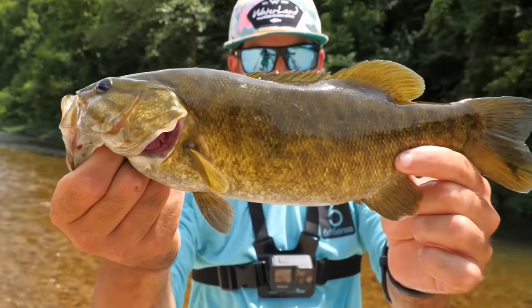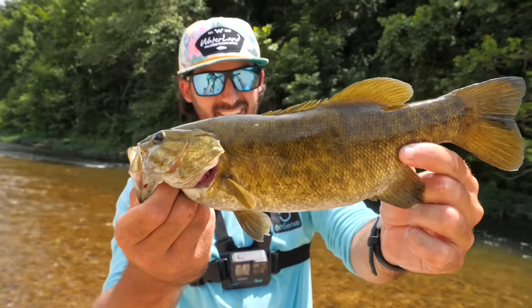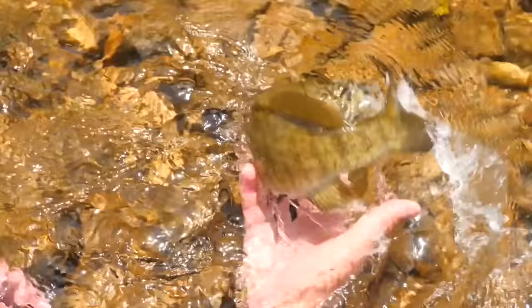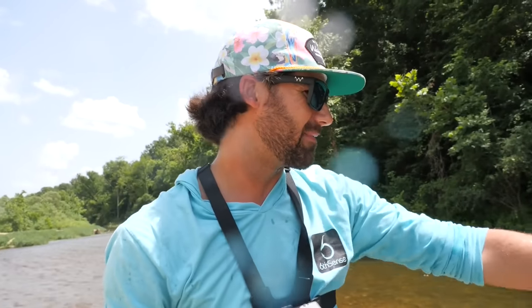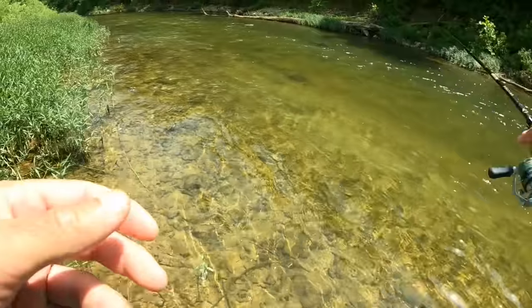Nice, beautiful smallmouth bass. So beautiful. Let's see if we can catch one double this size before the trip's over, Jay. Yeah. All right, let's send it back. Right back where we caught him at, back in that riffle. That's awesome. Let's get back after them and catch some more.